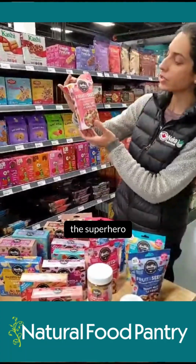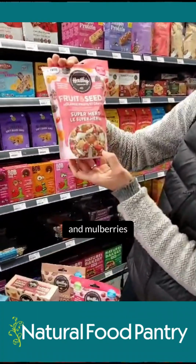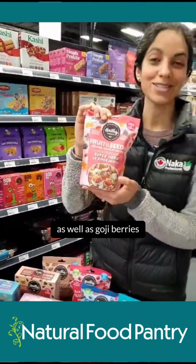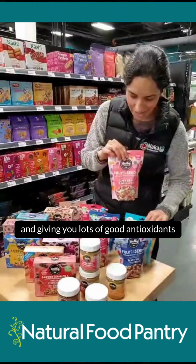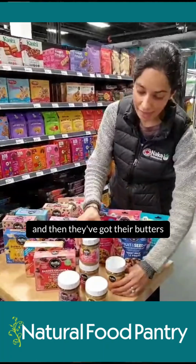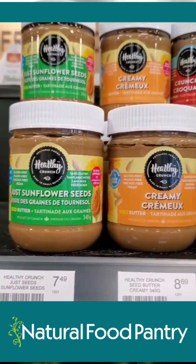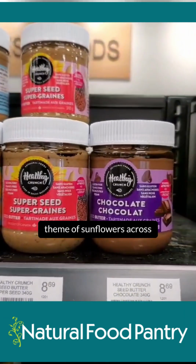And then there's the Superhero, which has got golden berries, actually, and mulberries, as well as goji berries. So that's a little bit of an exotic twist there and giving you lots of good antioxidants. So those are the Super Seed granola mixes. And then they've got their butters. And they're really specializing here in sunflowers. You'll get a theme of sunflowers across all their butters there.